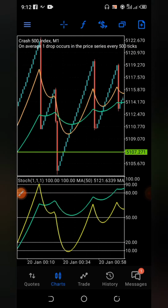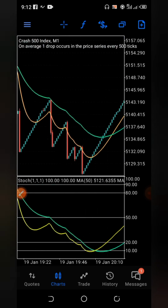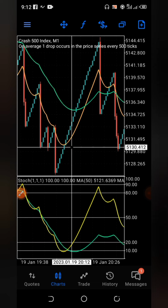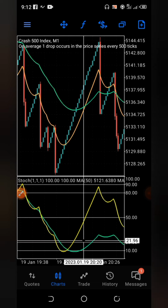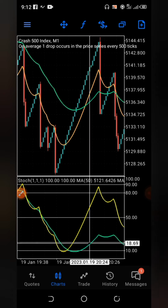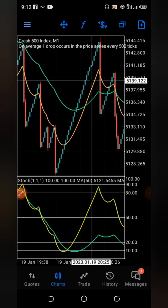Just watch. We are just practicing. Just watch. I will explain something to you now. Just watch. Even when two of them didn't come together at the same time, when it finally crossed the green line, when it finally crossed at this place, at the end of the day you have like 4 to 5 candles before the market closes.